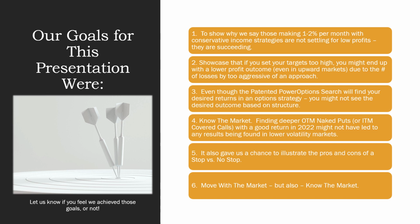In addition to move with the market, also know the market. Returns expected range out of the money for what we saw in 2022, maybe even 2021 or 2020. Naked puts, covered calls, even credit or debit spreads would not have led to many or any results being found in those lower volatility markets. That is essential because Max R's question was 3% potential return using option strategies in all market conditions. As we know, not all market conditions are the same, so you have to move with the market, but also know the market that you're in.